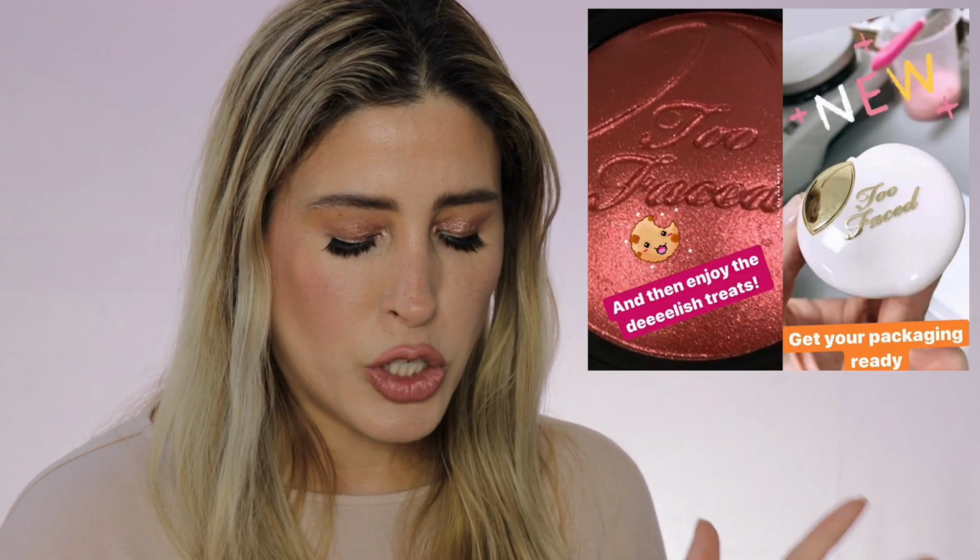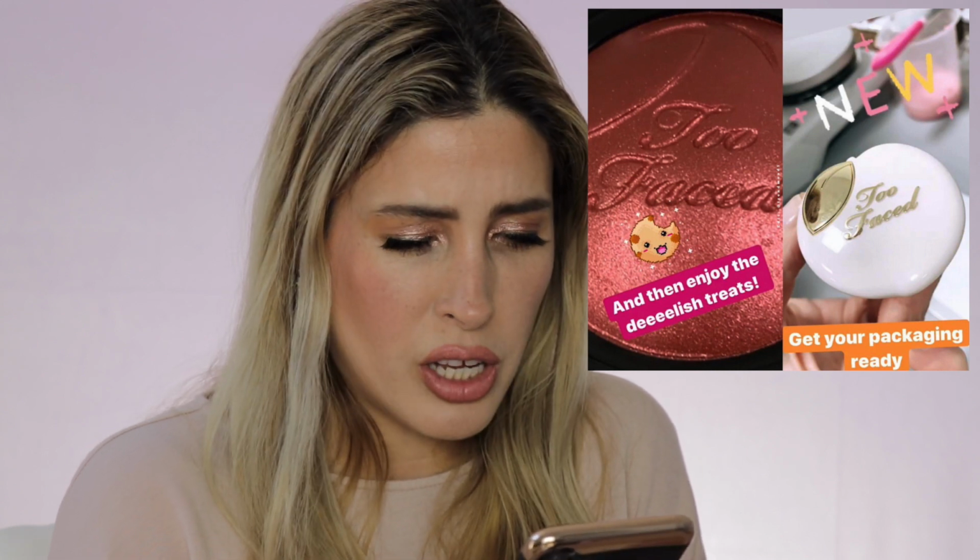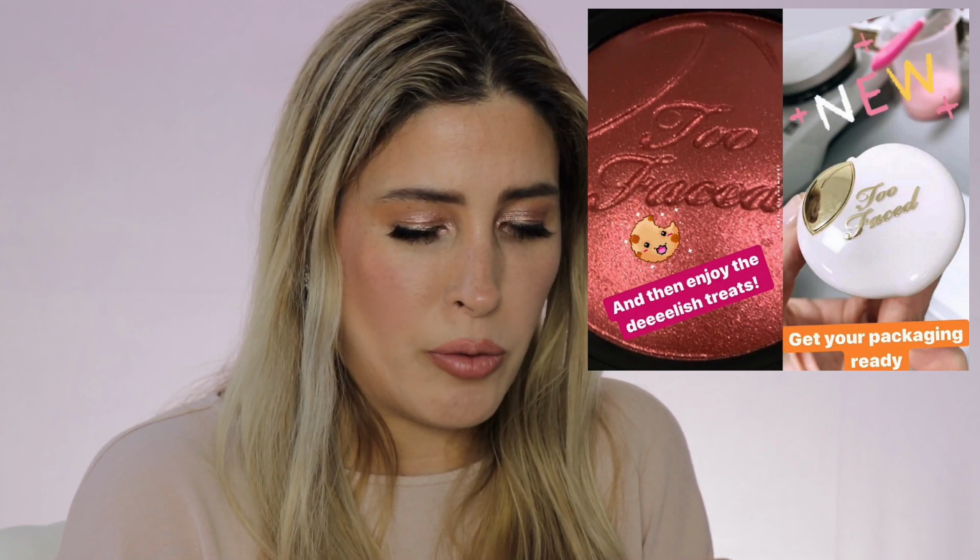Again, another item from Too Faced. There's a sneak peek of a new and glowy Too Faced product. It's adding to the peach collection, the peach line. They are adding this, it's called Peach Frost. It's a highlighter. It says that it's sparkling with a melting powder formula and with a new finish. The picture looks very, very pretty. It looks more than a highlighter. It looks kind of like a blush, a blush that is very, very pinky.